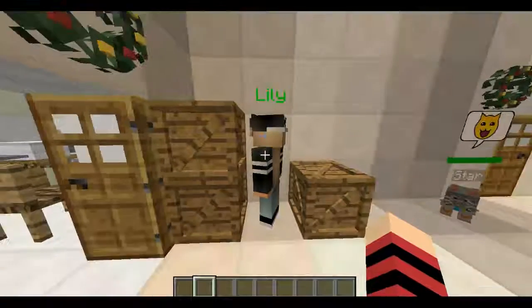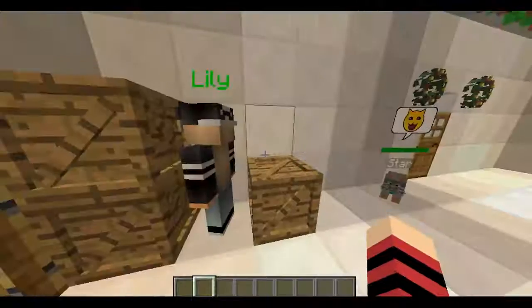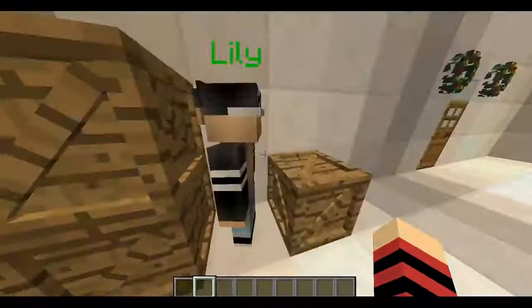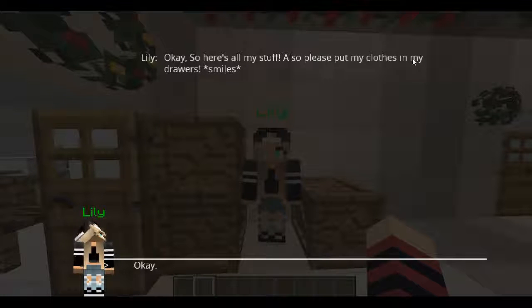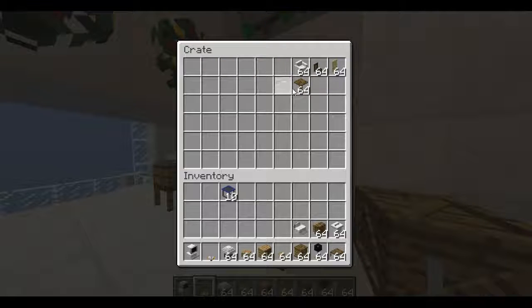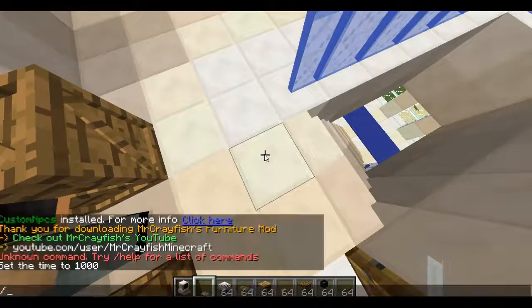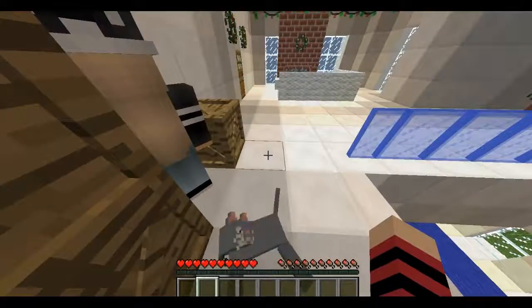Oh, Lily, you're already up here with all your stuff? Whew! Hi, Stein! Hey. You can move around. Hello, Lily. Okay, so here's all my stuff. Also, please put my clothes in my drawers. She smiles. Okay. So, okay, here. And while that's happening, let's put our stuff in there. Okay, Lily, I'm gonna start that now. He's done. Oops.